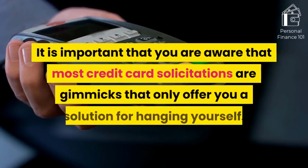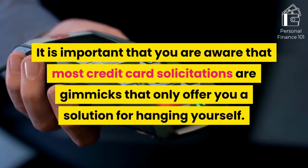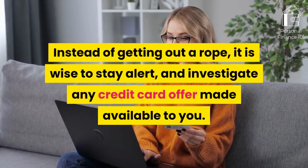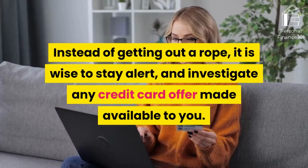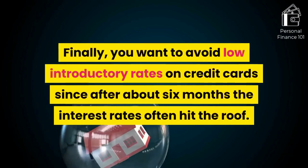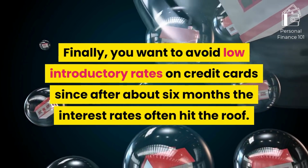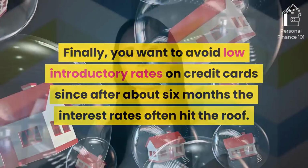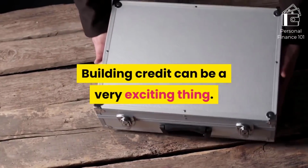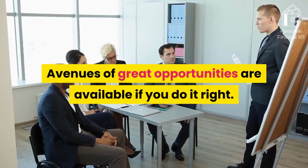It is important that you are aware that most credit card solicitations are gimmicks that only offer you a solution for hanging yourself. Instead of getting out a rope, it is wise to stay alert and investigate any credit card offer made available to you. Finally, you want to avoid low introductory rates on credit cards, since after about 6 months the interest rates often hit the roof. Build your credit with caution. Building credit can be a very exciting thing.